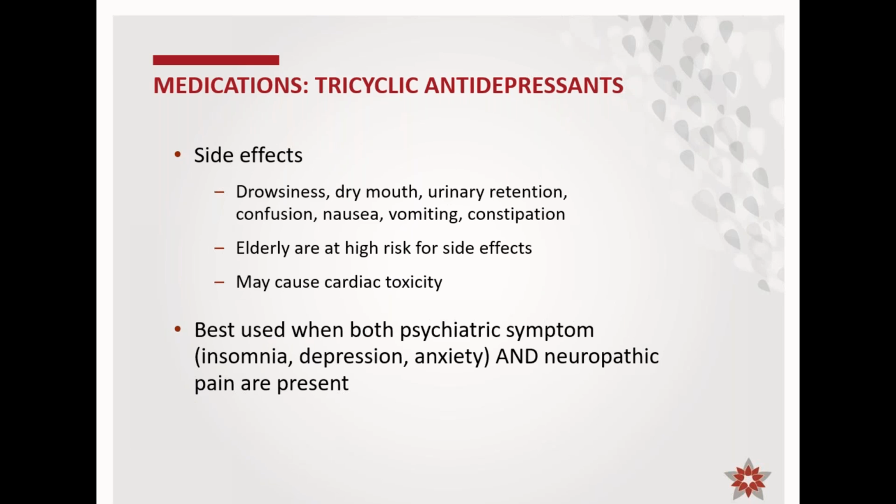Side effects of this one, again, are drowsiness, like I said, which is why you should take it at night. Dry mouth, urinary retention, meaning that you won't pee as frequently, confusion, nausea, vomiting, constipation, and again, over 65 years old are at higher risk for side effects. It may cause cardiac toxicity. This one is best used if you already know that you have a history of depression. So if you have a history of depression and you have some neuropathic pain, this tends to be the one that we try.